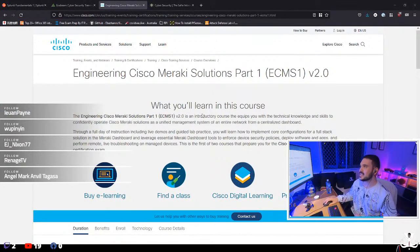So this one is basically to teach you how to use Meraki products. Now, I know Meraki is not an extremely difficult product to use, but it does have a lot in there these days. It has full camera control. They do a lot of different stuff with their LoRaWAN setup, as well as all of their normal access points, switches, firewalls, the whole thing.